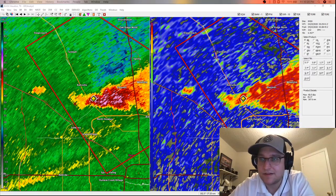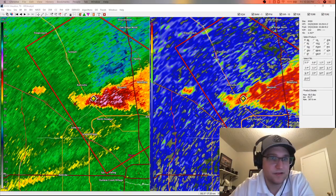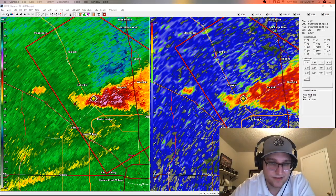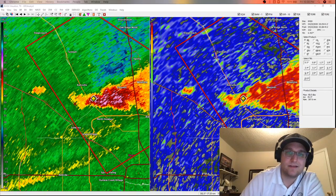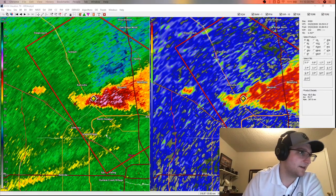There you go. This is Eastwood. Oh wait, is that in Shreveport? Dang it! God, it's throwing me off. I'm losing track. Good Lord, man, this storm in Louisiana was crazy too. Jeez. Yeah, I'm bouncing back and forth. I know I'm bouncing back and forth here, guys.